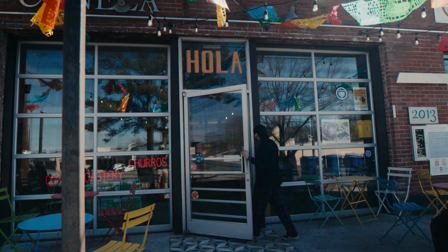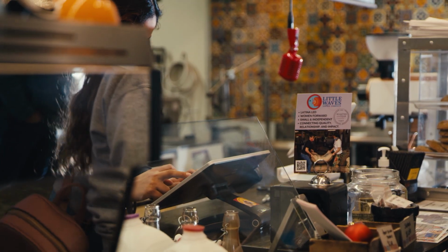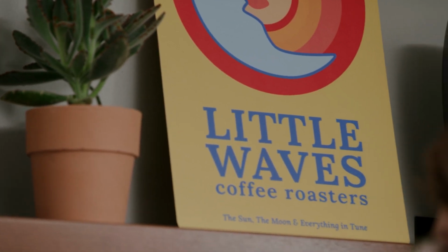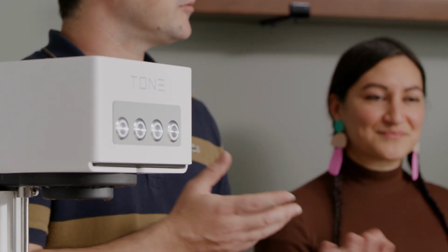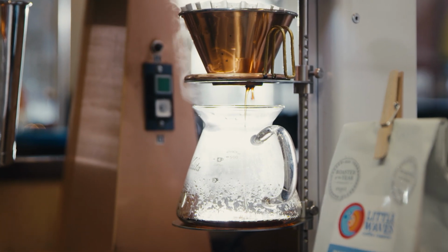Little Waves Coffee Roasters is Roast Magazine's Micro Roaster of the Year 2022. They're sourcing and roasting beautiful, beautiful coffees. And in two of their cafes, they have implemented the Touch 03 from Tone. So today we're going to talk a little bit about the origins and the philosophy behind Little Waves Coffee, and also about how they've enjoyed the Touch 03 in their cafes.